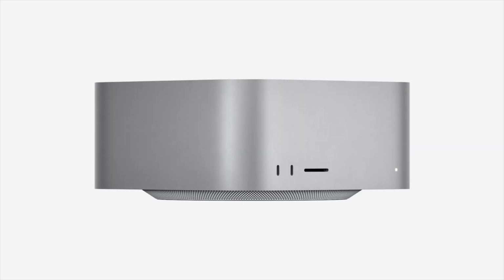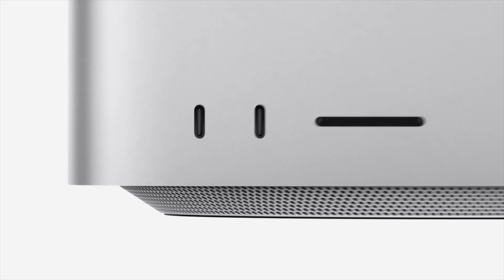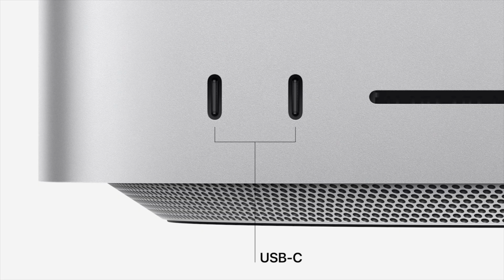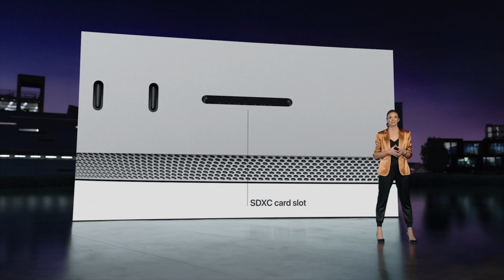Now, there are also 2 USB-C ports in front of this. That was a really, really nice touch. If you're on an M1 Max configuration of the Mac Studio, then those are 2 USB Type-Cs. If you're on the M1 Ultra Mac Studio, then those 2 ports are Thunderbolt 4 ports. So you get a total of 6 if you're on the M1 Ultra. Also, there's an SD card reader on the side of it.